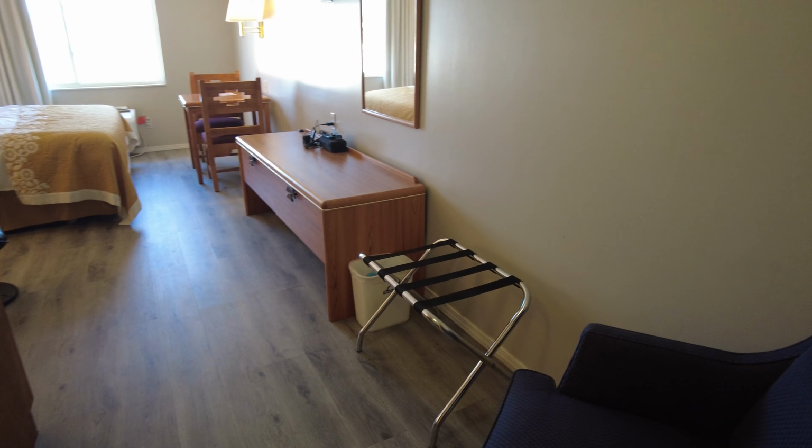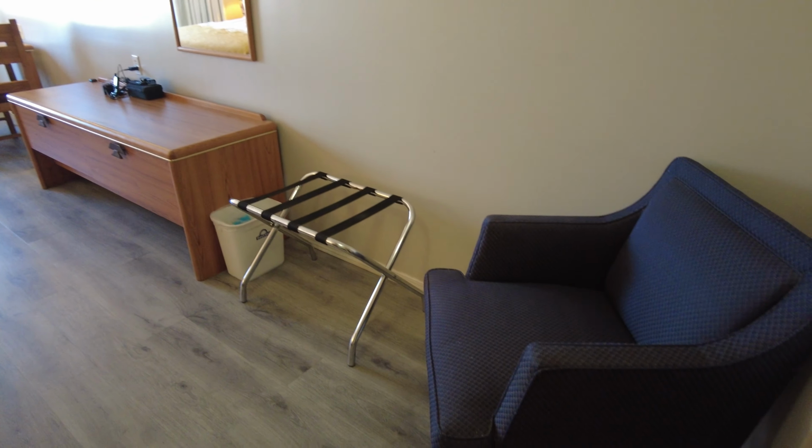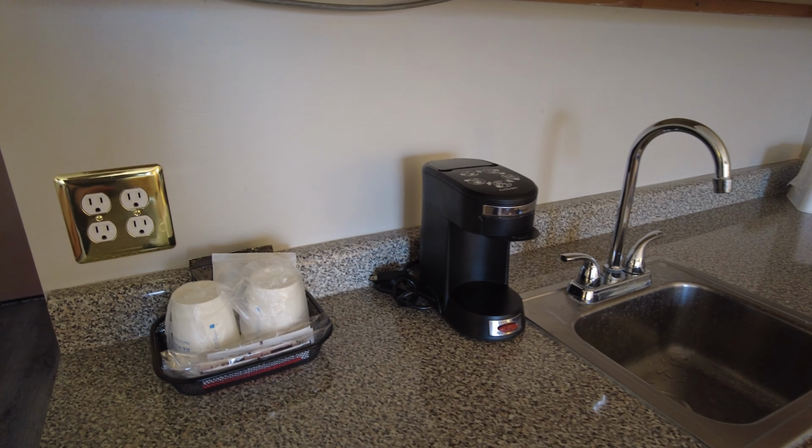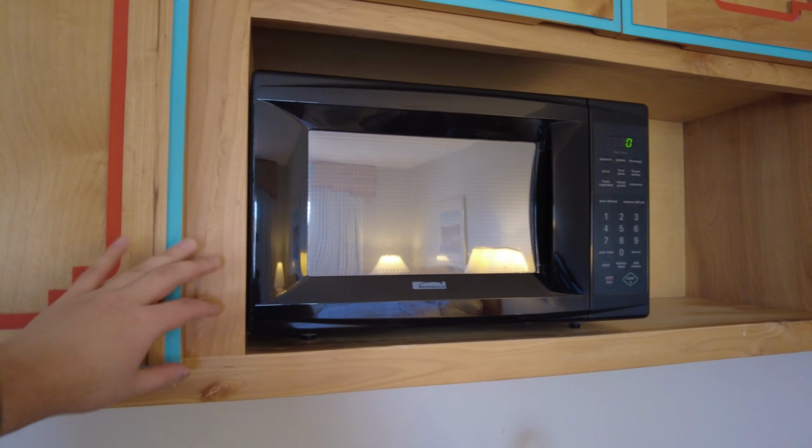And then coming over here to the main part of the room, there's a blue chair. And then there's the luggage stand. It's usually in the closet, but I brought it out. Here's a look at the main part of the room. There's the bed, and then there's a reclining chair. It's very spacious here. And they also get countertop and wet bar area. You can see there's 4 power outlets, coffee maker, microwave up top, and a bunch of storage cabinets built in.